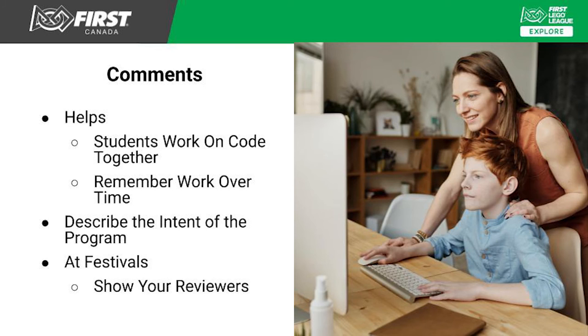Right, and these are great for reviewers to see too, because the reviewers might not be familiar with the WeDo 2.0 software, so they can certainly read the comments and put two and two together and come up with what exactly something's designed to do. So great ideas.